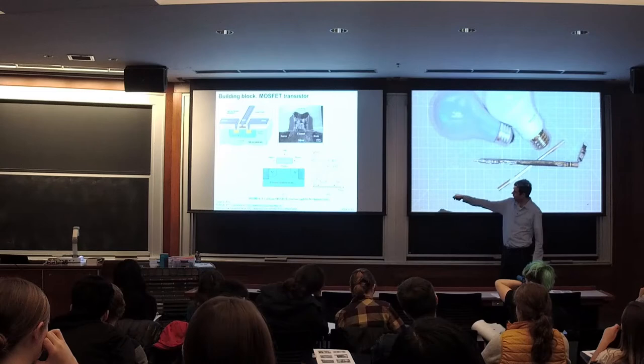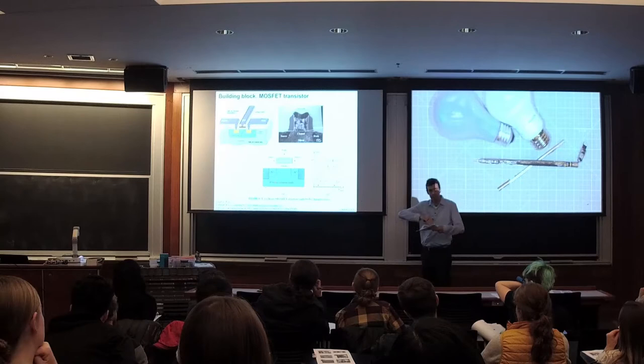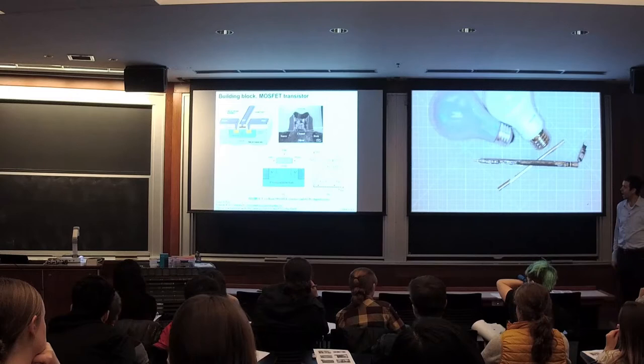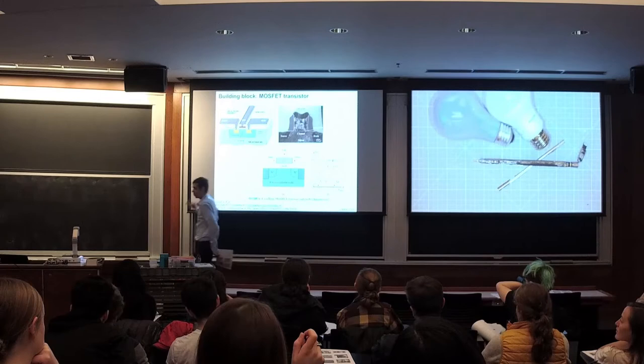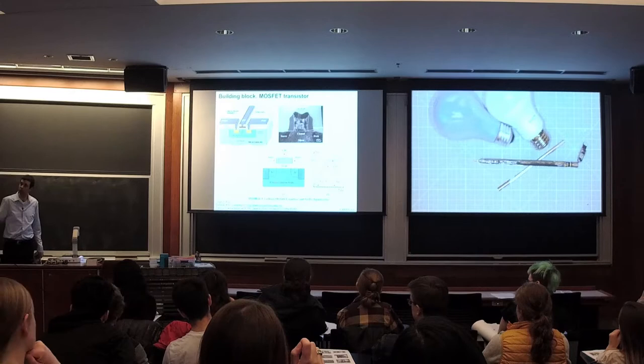And if each of these represents a few layers inside my really, really tall parking garage of different materials, I can make billions upon billions of these in a single chip. And that's basically what lets all of our devices do what they can do: these and other elements that allow us to switch electrons and their motion and do computation by switching at very, very, very high speeds.